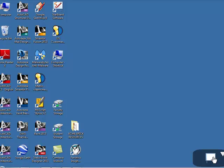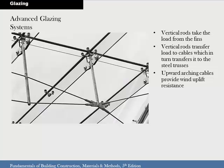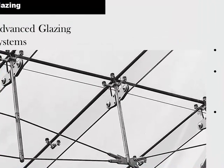Let's see. Now I got to get back to my slideshow. Slideshow from current slide. All right. Well, sorry about that. I'll report that to the help desk.